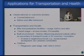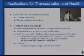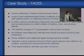And then children have become a very high focus area recently with the growing obesity levels across all age groups, but especially in the children's age range. So looking at playground or park usage, walking and biking to school and the impact on those types of behaviors on levels of physical activity.